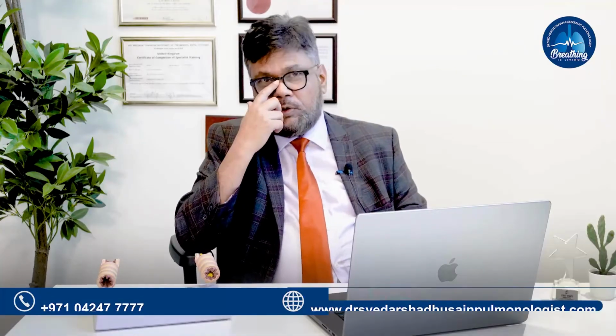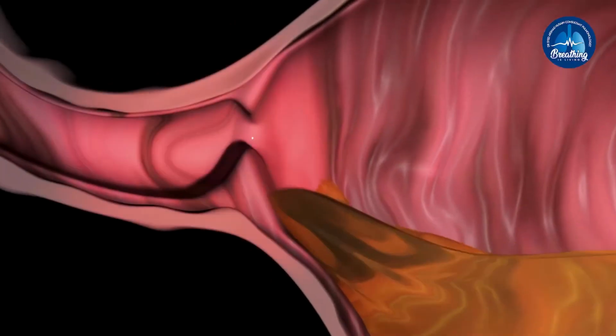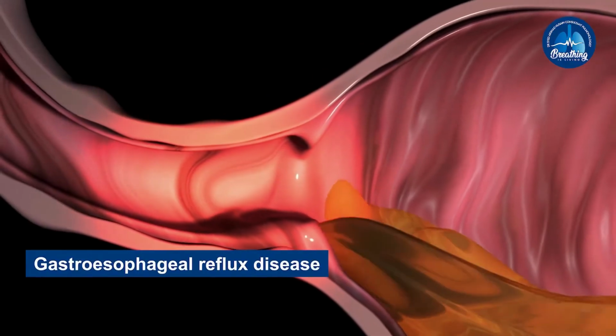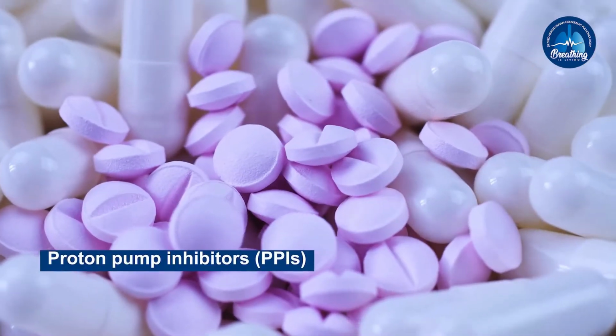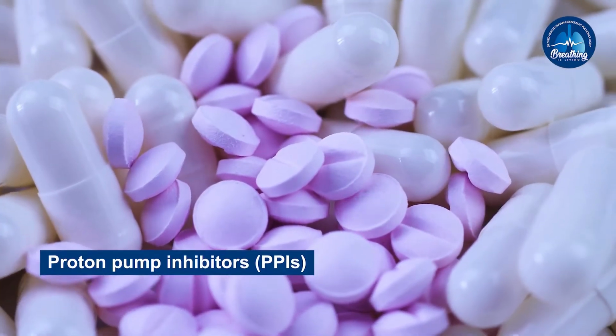Now, if the cough is because of an allergic rhinitis, you obviously need a spray with the inhaled corticosteroid in there as well. And if it's a gastroesophageal reflux disease, you need a tablet, which is a PPI, a proton pump inhibitor, to prevent the acid reflux causing the problem.